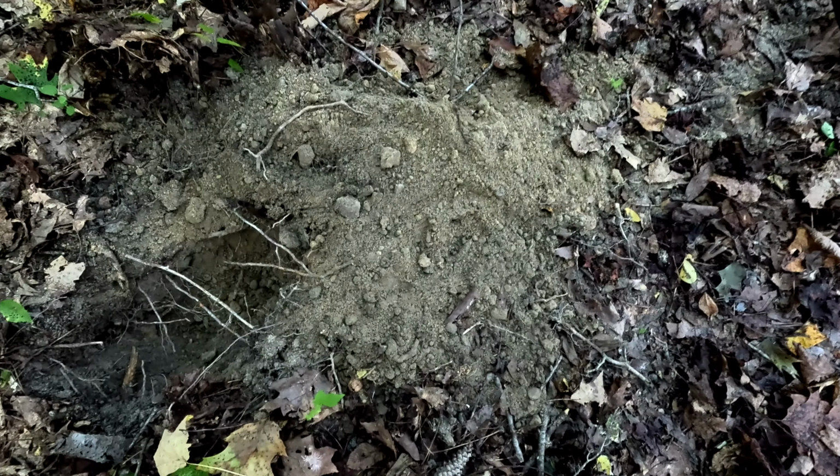Okay, well that'll do it for this site for today. Very interesting little site. I knew it was there. I could see it on the map, just not much left of it. Just a small hole in the ground, some nails scattered around, a few other things. But very interesting site. Deserves some more investigation. So we'll be back again sometime very soon.